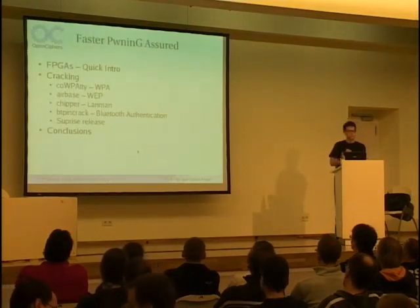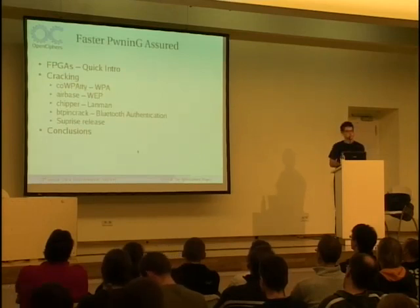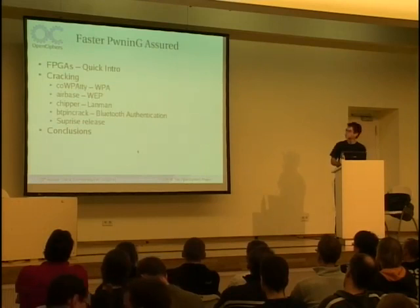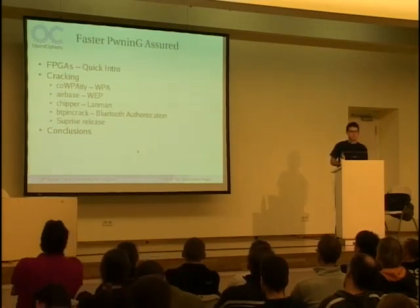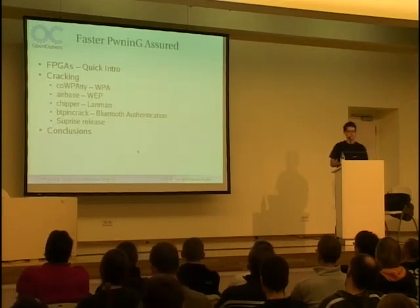So a quick overview of what I'm going to do today. I'm going to give you a quick intro into FPGAs. It seems like a lot of you here know what they are, so I'll skim over that pretty quickly. And then I'm going to go into some of the different crypto cracking stuff that I've done. I'm cracking WPA, but with modifications to coWPAtty. Cracking WEP, just brute forcing like 40-bit and 128-bit WEP. And I also have an implementation that cracks LANMAN that I actually presented on a couple years ago here at the CCC. So I'll just show you where that is today.